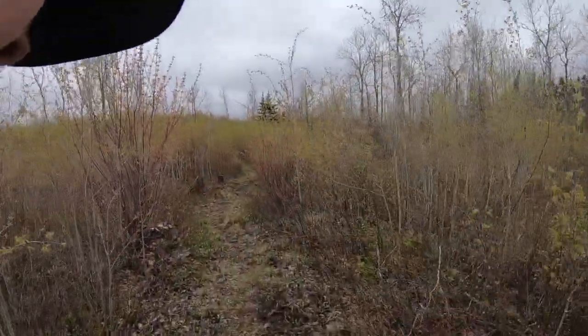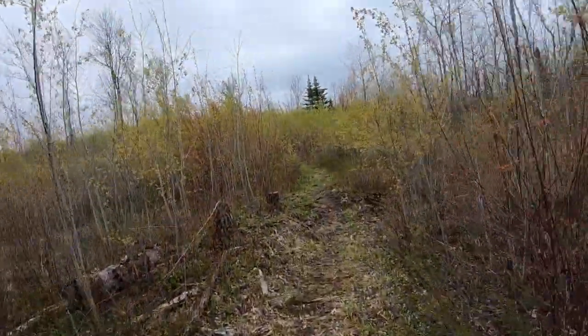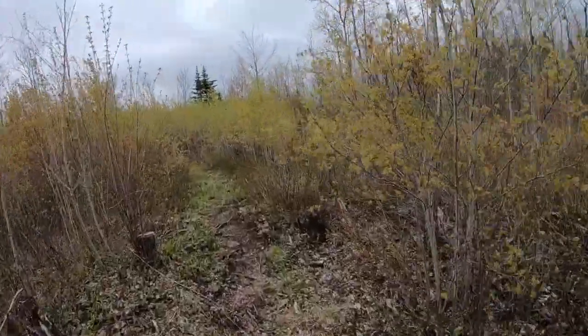It actually feels, we were just commenting, it feels kind of like a nice fall day. You know, the temperature's great. We're staying dry so far. We're very happy about that. And we're off.